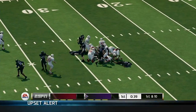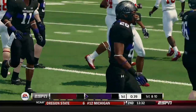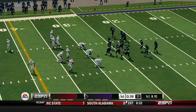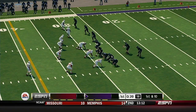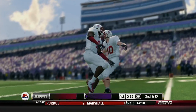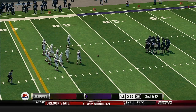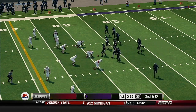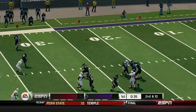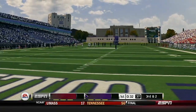Jacobs from the 8. Brought down at the 29. They've got to play with some focus and smarts here. They don't want to make a mistake and suddenly find themselves trailing. Here's a receiver screen. Ball's incomplete. From their own 29-yard line, it's second down. Makes the catch, and look out. He's pushed out of bounds around the 37-yard line.